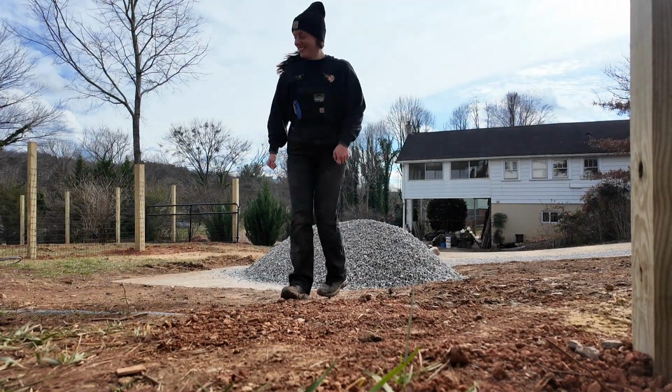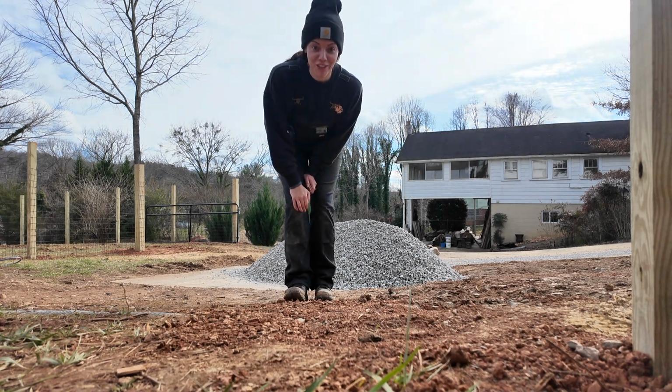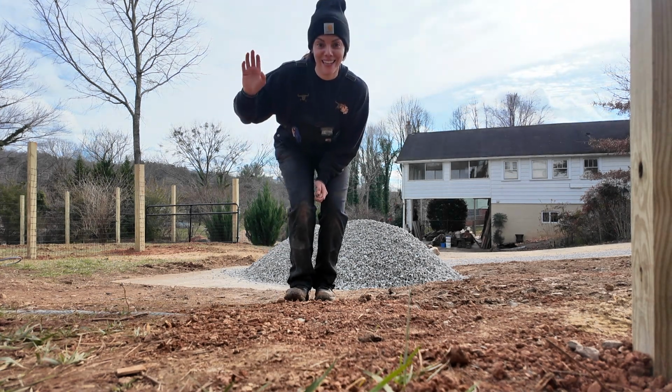We have gravel, which means we will be able to finish the retaining wall, which means we'll be able to put the wire on top of it. So it's a good day.